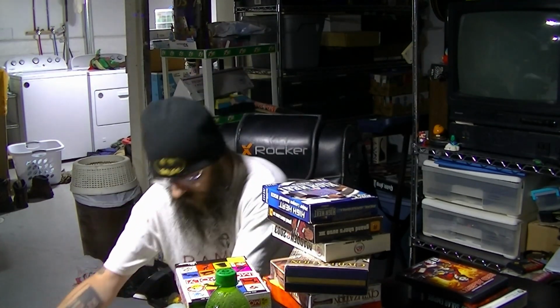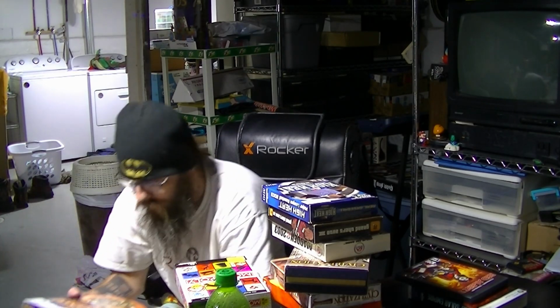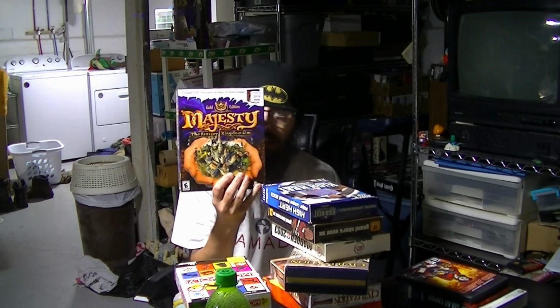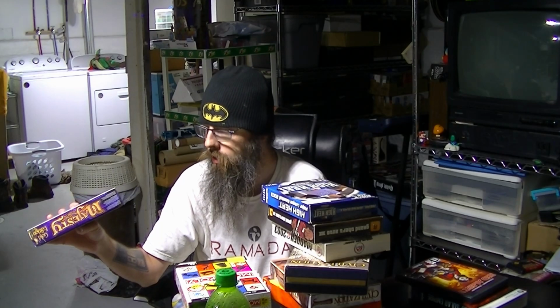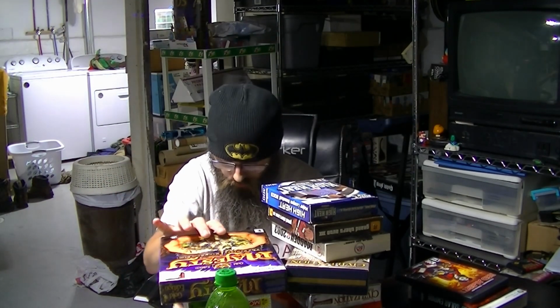And then the things that I was happy to get my hands on, which I think most vintage collectors go after, the really big boxes. Like, if you hold it to your face, it's that big. This one was for Gold Edition Majesty. So I'm guessing it's kind of like a Civilization game.